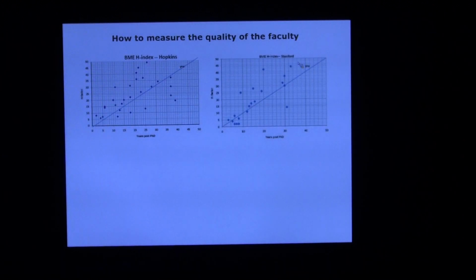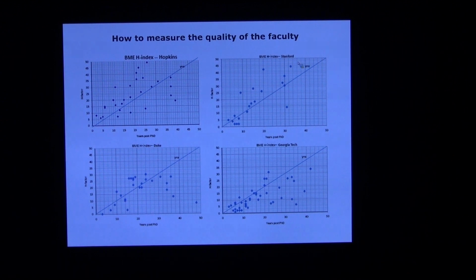So how do you measure the quality of faculty? I don't know if you have already gone on Google Scholar, where you can look at the i-index, indicating faculty who have papers that have been cited more than 10 times by a peer-reviewed paper. And here are faculty that have a high i-index. Here in Johns Hopkins, sorry, H-index. I'm speaking too fast. This is the H-index, sorry, I made a mistake.